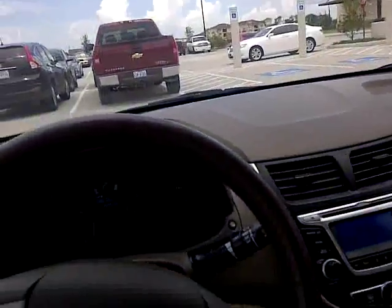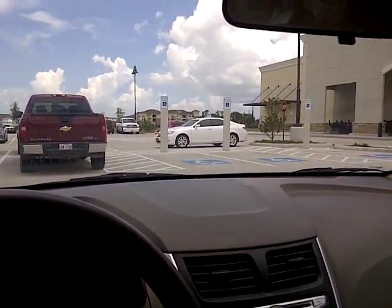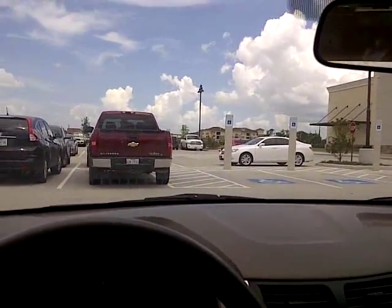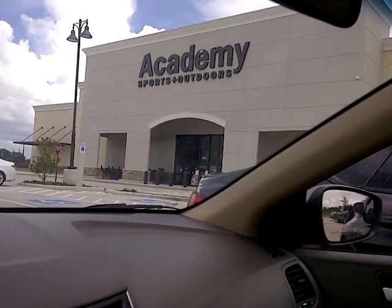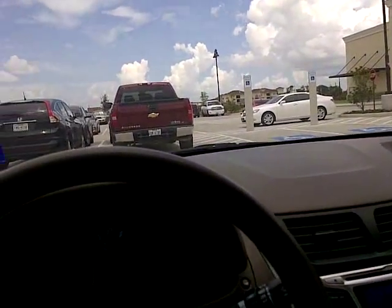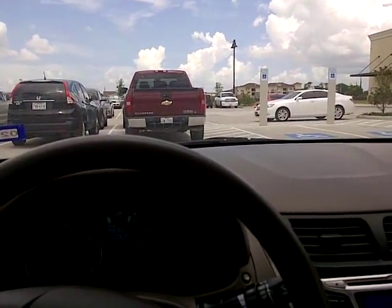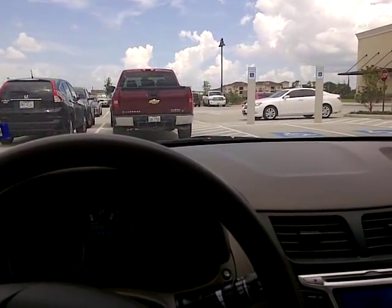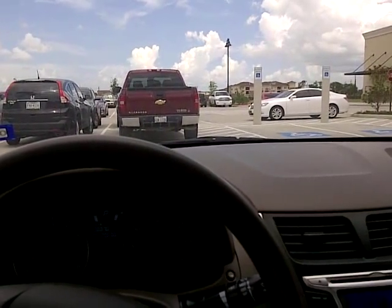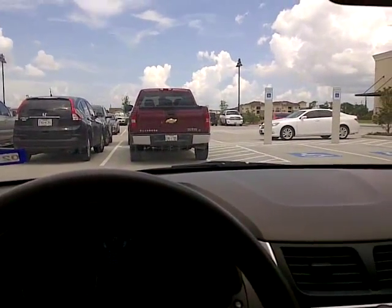Of course, I got my backpack here, and inside this backpack is a special package, which I'm protecting. So let's check it out. I've heard that Academy is not displaying their rifles. So I'm gonna go in there and check it out. I'm gonna actually try to buy my first rifle. I think the M&P rifle, that's the AR style. I might even look at some AKs, AK style variant, and let's see what happens.